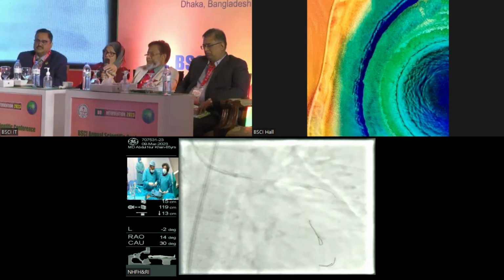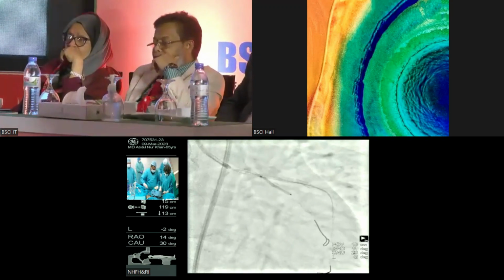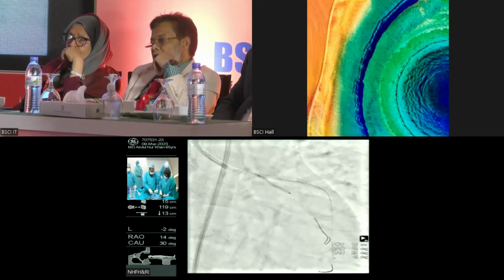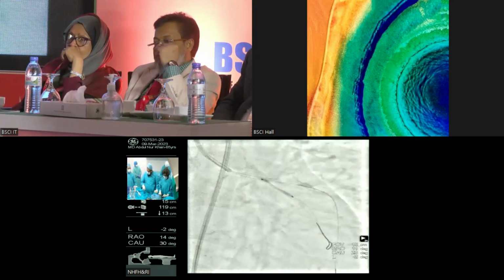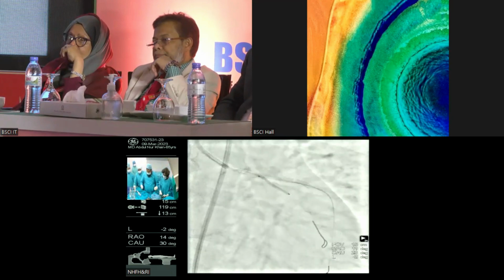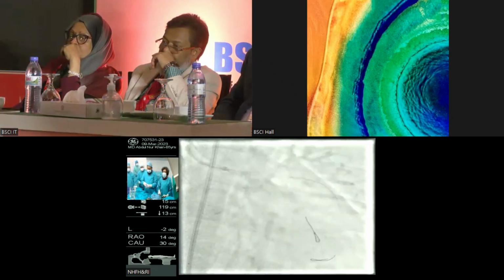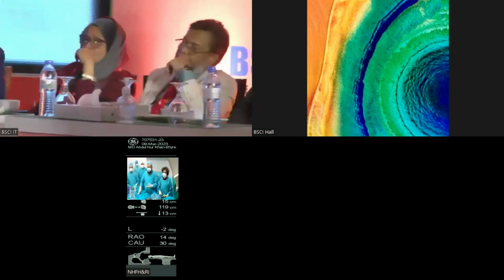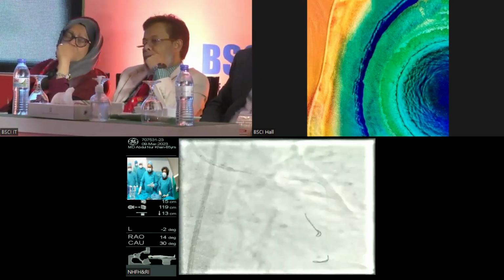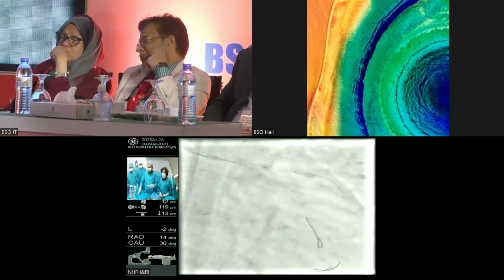So proper sizing of our stent, proper post dilatation and positioning are all crucial steps. First of all, proper lesion preparation. When we are doing a left main PCI, it's very important that we prepare our lesion properly, and whatever tools are needed, we prepare them. Like in our case, we did rotablation, we used a scoring balloon, and then we proceeded. The second step is to position our stent properly, and the third is to post dilate.